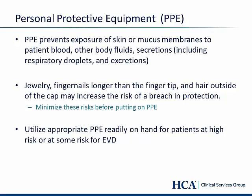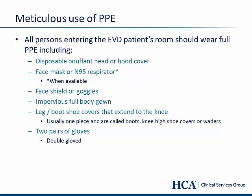PPE prevents staff from having exposure of skin or mucous membranes to the patient's blood or other body fluids, secretions, or excretions. Jewelry, fingernails longer than the fingertip, and hair outside of the cap may increase the risk of a breach in protection. Practitioners should minimize these risks before putting on their PPE. All persons entering the patient room should wear full PPE.